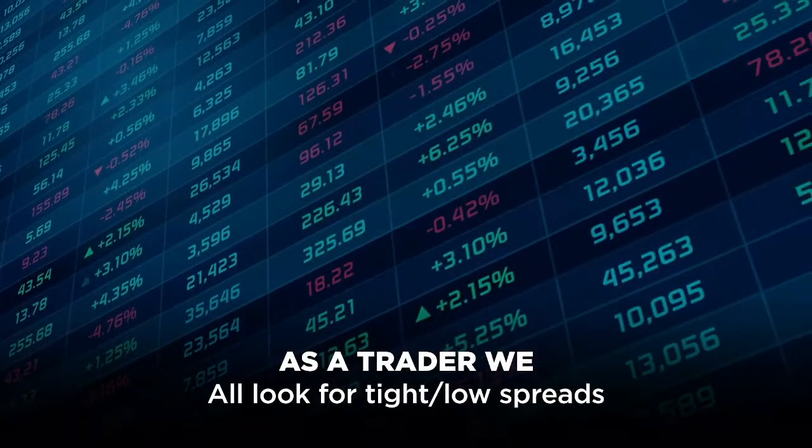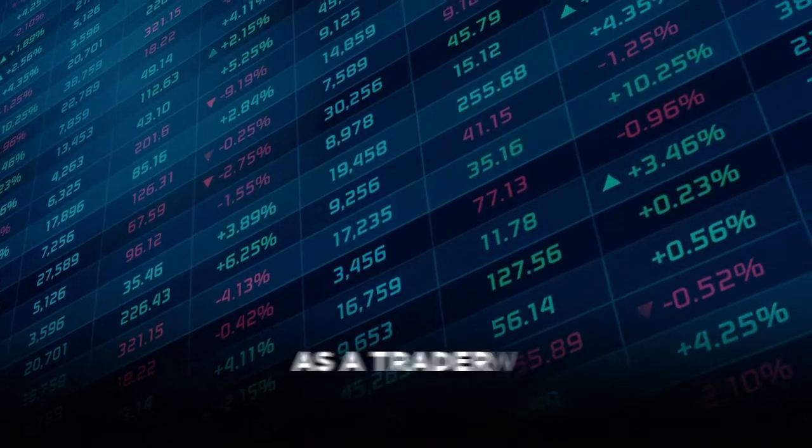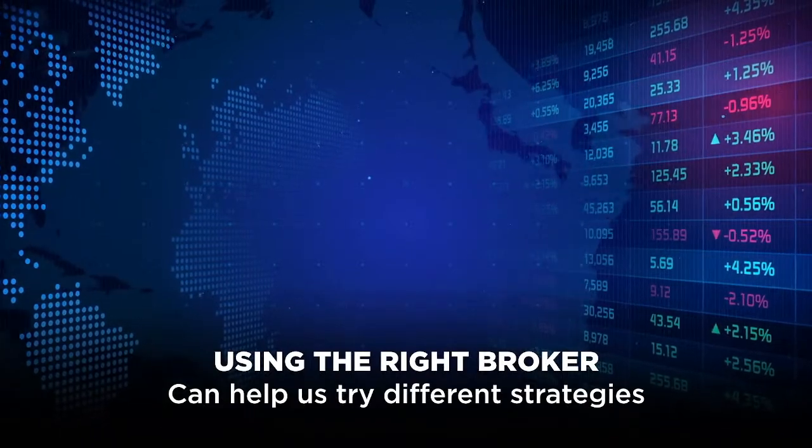As a trader, we all look for tight or low spreads, which helps us get in and out of the market. Using the right broker can help us try different strategies.